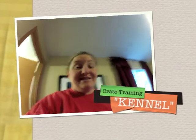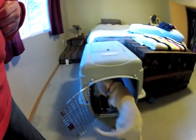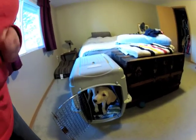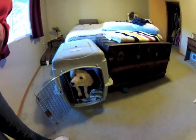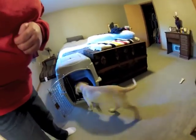Okay, a little bit about Casey being in her kennel. Casey actually loves her kennel. As I'm talking and standing here, she's running in and out of her kennel. She's also hoping that I'm going to give her a cookie for being in her kennel, because that's how I train them to go in their kennel, is by feeding them their meals.